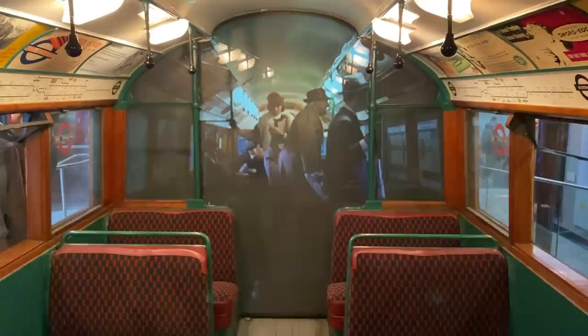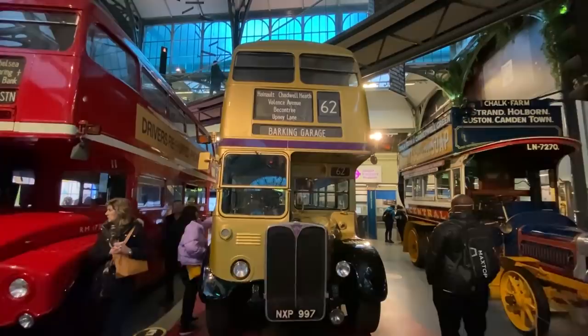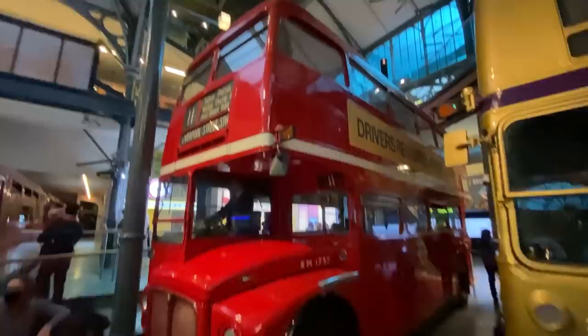Here we have the iconic double-decker London buses. What, they used to be other colors? Here we have a golden and purple one. Now this is cool. You can still ride one of these buses to this day. There's one line that maintains these old buses, which I might record in a different video. But let's hop on, shall we?